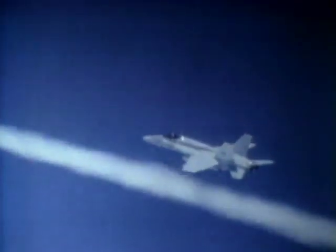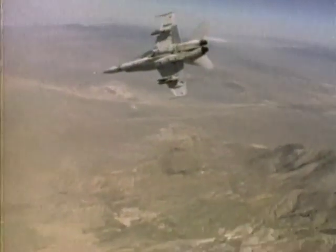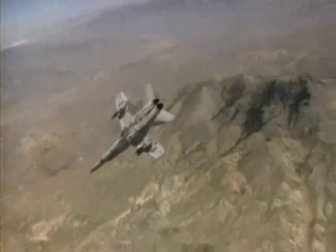The Hornet was designed from the beginning to fulfill dual missions. It was designed as a superior air-to-air fighter and deadly air-to-surface attack aircraft. It now not only fulfills both missions extremely well, but it excels at them.